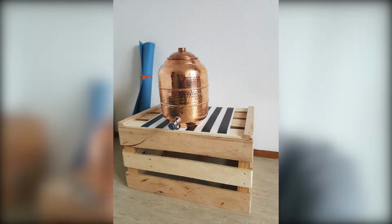Hey guys, today I want to share something with you which I just got delivered yesterday. It is this beautiful large copper vessel, and copper has a high number of health benefits. If you want to learn more about it, then stay on.